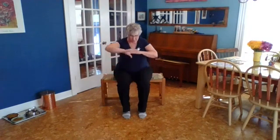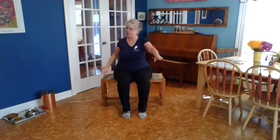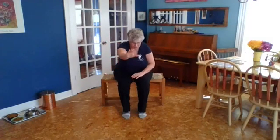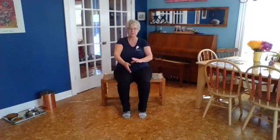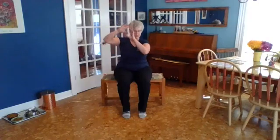White stork spreads wings. That's going to come all the way around. And push out. Half a step. Needle at sea bottom. Going to come down, push into the feet, that's going to come back, and reach out.